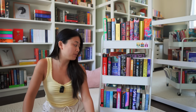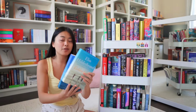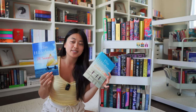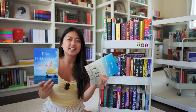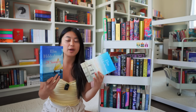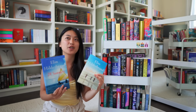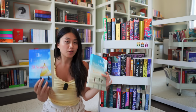But our first prompt is beach read, so that's kind of perfect. First of all, I have Golden Girl by Elin Hilderbrand and also 28 Summers by Elin Hilderbrand. These are obviously the perfect summer reads. I actually included both of these in my summer reads TBR video, and I just think Elin Hilderbrand books are perfect to be read on a beach, outside, by any body of water, because all of her books are set on Nantucket. They're all set in the summers, so they have very coastal island vacation vibes, and both of these would be perfect for this prompt.